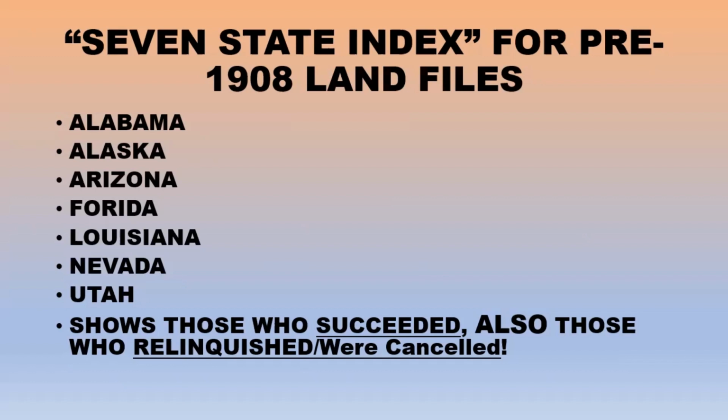And it's so important because this is the only way in those states that you're going to find out not only the people who succeeded and got the land, that is, they went through the entire process, but you're also going to find out who didn't make it, who relinquished their land, or their land was canceled or taken from them for some reason. And that involves approximately, when you look at all homesteaders throughout all time, about 48 to 50% of all homesteaders. So you want that information. You might be finding valuable information about ancestors who applied, but then didn't get through the process.